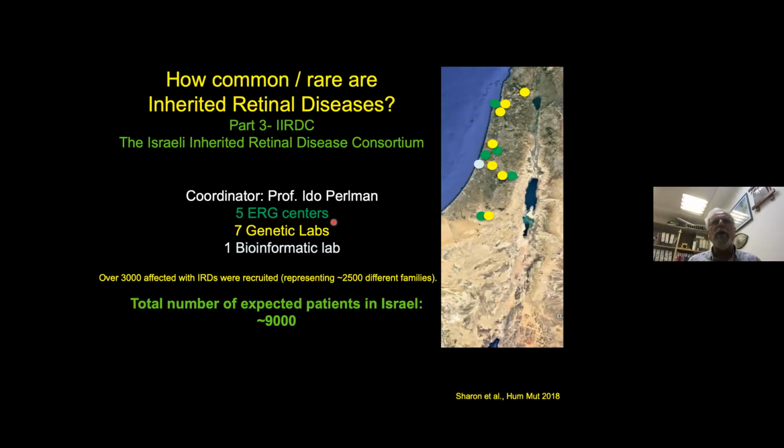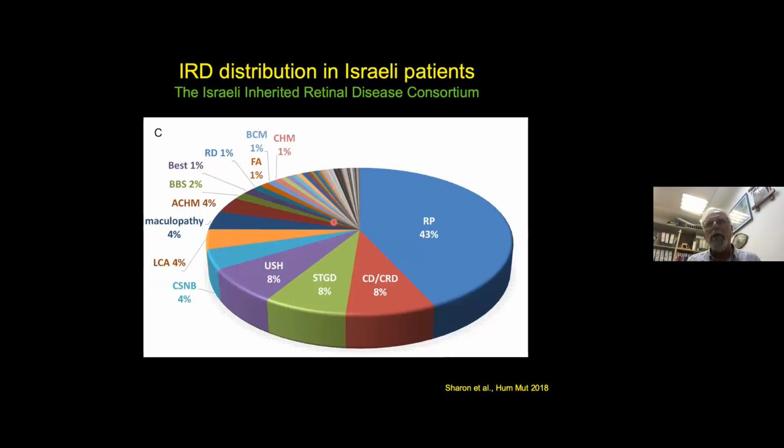not only genetic labs, but also ERG centers and a bioinformatic lab take part. And we published our major paper 3 years ago, and we were able to determine the distribution of different phenotypes in our population. So RP, as I said before, is the most common phenotype, almost half of the cases, but this is true for many other countries. What is unique to our country are the relatively high prevalence of achromatopsia and stationary night blindness, which are common in Israel due to founder mutations in specific populations.